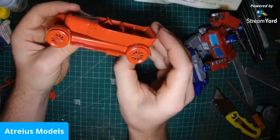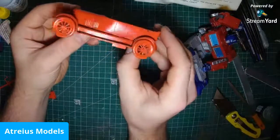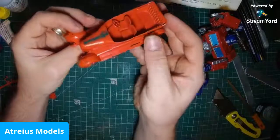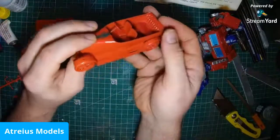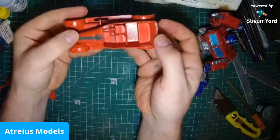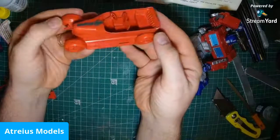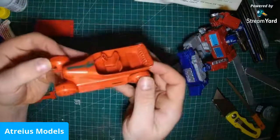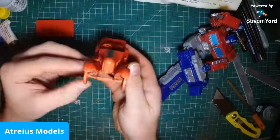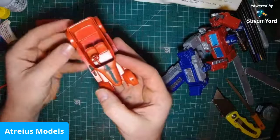A wee bit of trivia as well for those interested by this particular type of car. The sound effects of this car were actually used for Postman Pat's van. The doors and all. Well, no, the sound effects that they used for Postman Pat's van are actually from this car, the Morris Cowley.